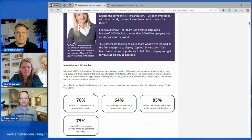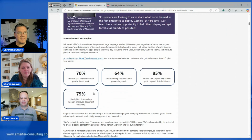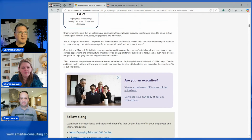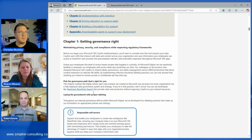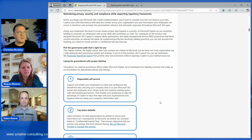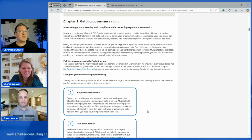Of course, they give you some data around Copilot, what it's doing, some of the great numbers that came out of the initial piloting of that. Which is all great. But getting into governance, getting governance right. You look at the sections: picking the governance path that's right for you, laying the groundwork with proper labeling. When you look at this, you made a comment, Sharon, before we started recording, about whether all companies are starting this process on equal footing. Like, this is making a lot of assumptions.